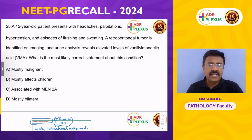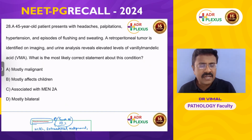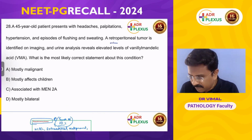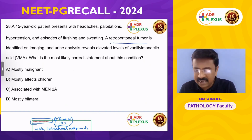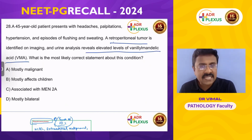45, moving on to the 28th question. A 45-year-old patient presents with a headache, palpitations, hypertension, and episodes of flushing and sweating. And the word retroperitoneal tumor was highlighted, and the tumor marker, that is the elevated levels of vanillyl mandelic acid, was mentioned. So they have asked about what is the correct statement about this condition.